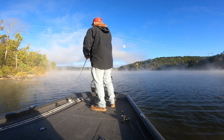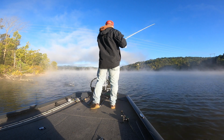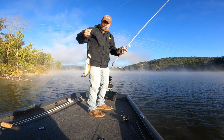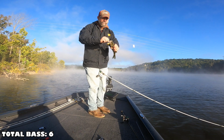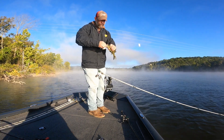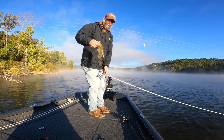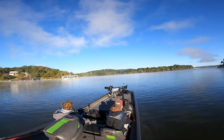In, out, wobble headed out. Oh, there's one. Digging. That's the exact size I'm looking for, a square bill. Don't even have to struggle to fight them. You don't have to worry about breaking anything. That hook is stuck in him good. All right, little largemouth bass. Largemouth.